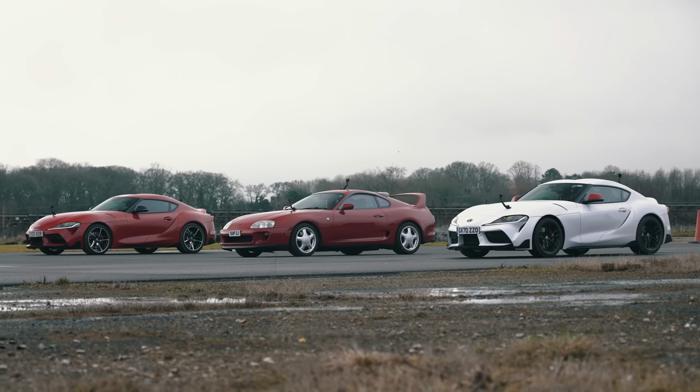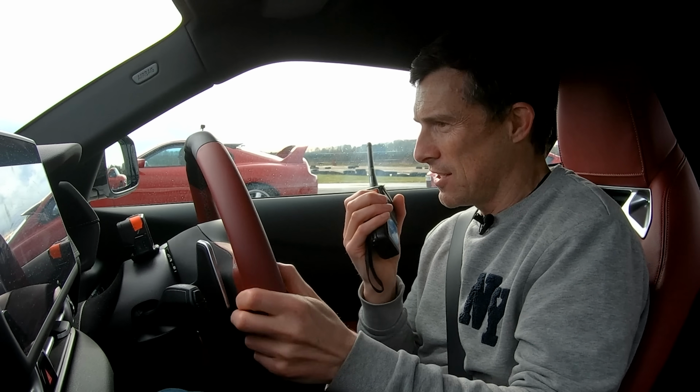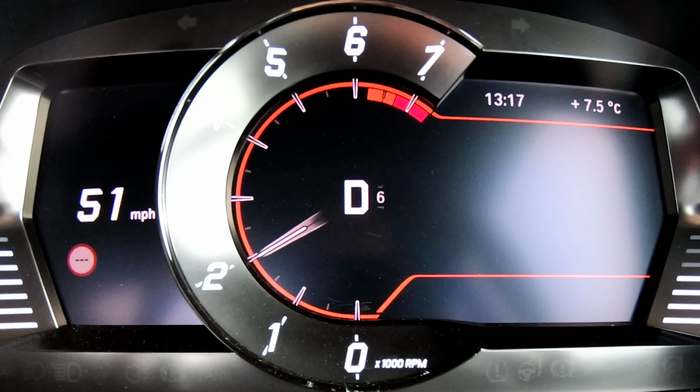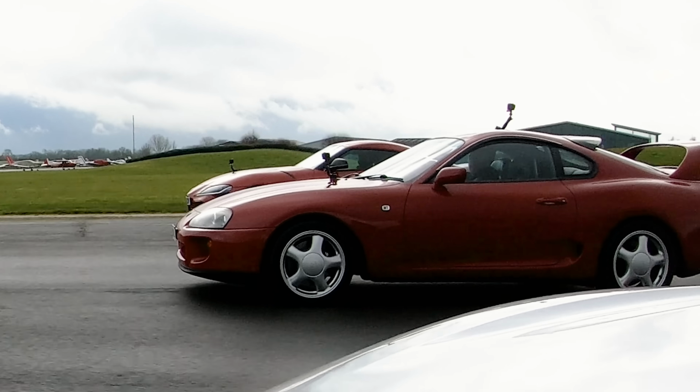It's actually got an overdrive, so I might push that button next. I don't know what it does, but it sounds awesome. Okay, overdrive button is on. Overdrive is on. Let's do this again. Let's do a rolling race from 50 miles an hour. I'm steaming up here. I'm so excited. I'm in 6th gear. It's gone into 6th. Oh, 7th. Here we go. 3, 2, 1.